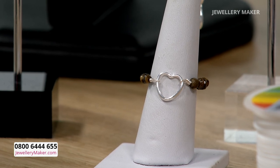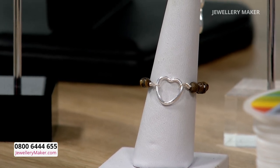Look at that. Isn't that a lovely ring? Such a nice ring, that one. And also, if you wanted to make that into a piece for a guy, he could wear the ring, wear the heart around the back if he wanted to. Yeah. He could wear it as almost like a little secret. Secret message, yeah.